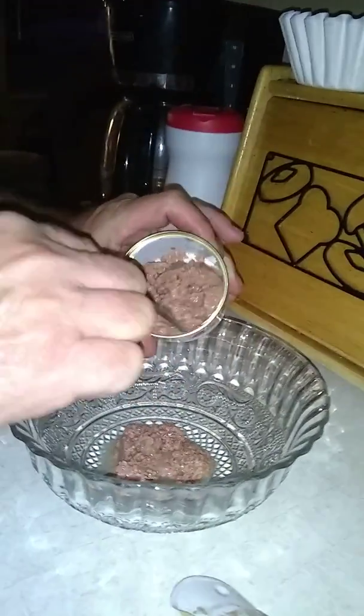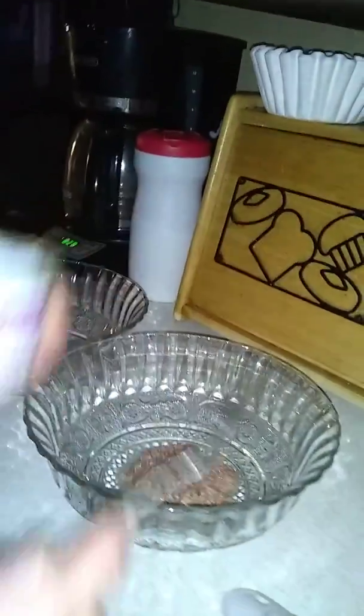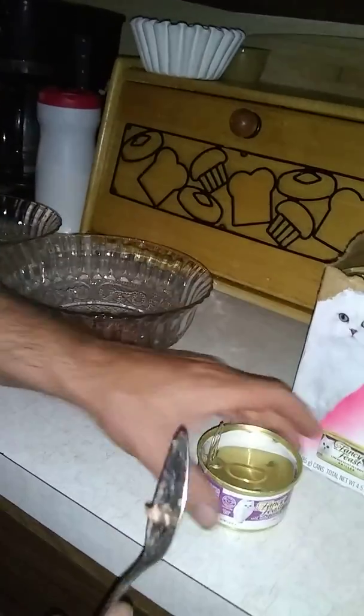This is Lexi, like I said. Let me smell it. Ooh. Smells fishy. Okay. Let's give her half a can. She's a little baby. She'll get the other half tomorrow morning.